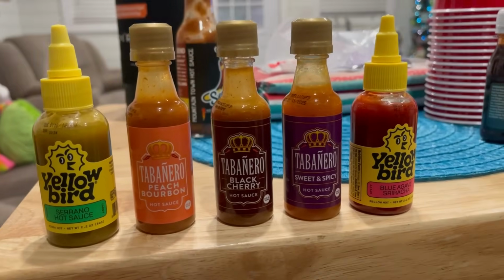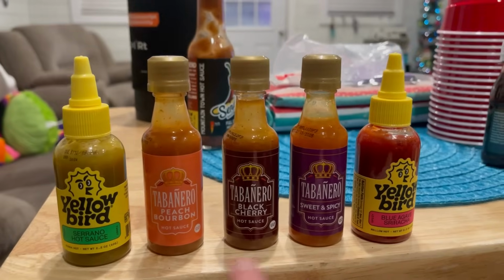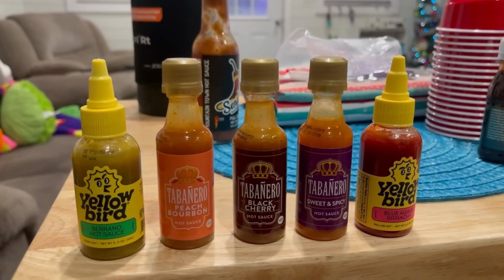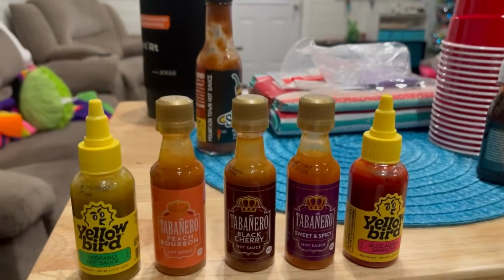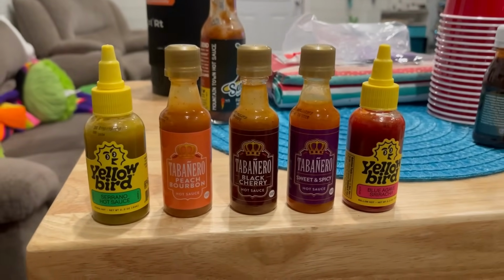And I am so excited about this because I know for a fact that I love Yellowbird. And so I've tried both of those and I really enjoy them. And on top of that, I can get them as frequently or infrequently as I need because some of these hot sauces you're not using every day. I think you're seeing where I'm going with this, right? Small matters sometimes. So I can try out all sorts of things.